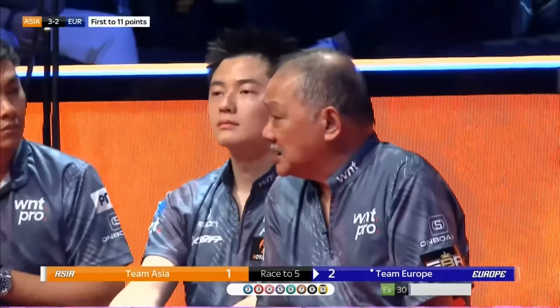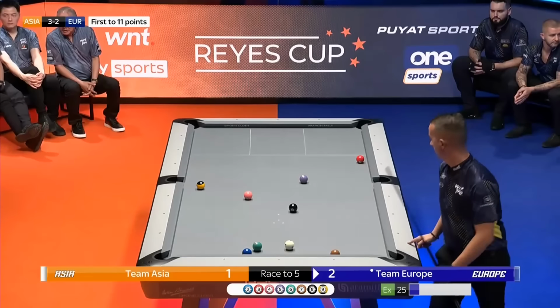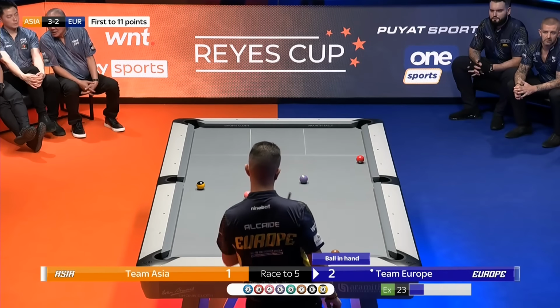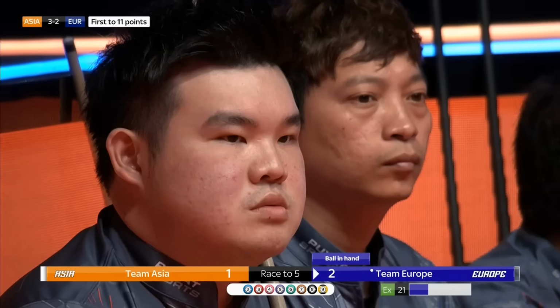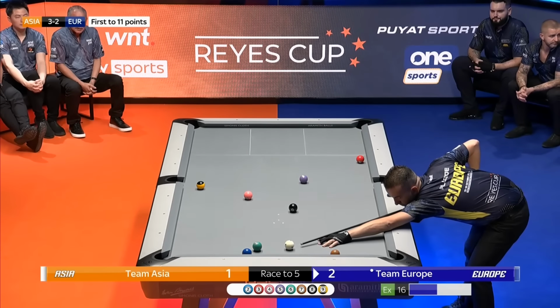Just worth remembering, of course, this is rack four, so if it was to go the distance, this would be the deciding rack in the opening team match. For O'Cady, that would be for the second night in a row. Yeah, people question who's going to play that Hillhelm match in these teams.